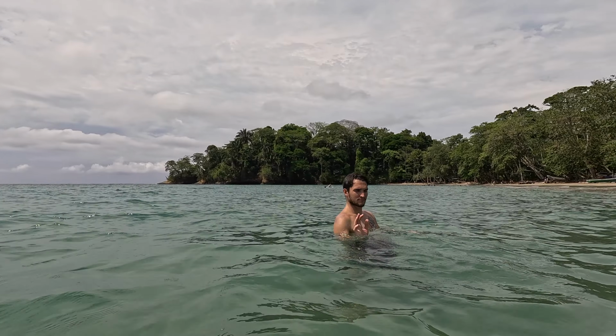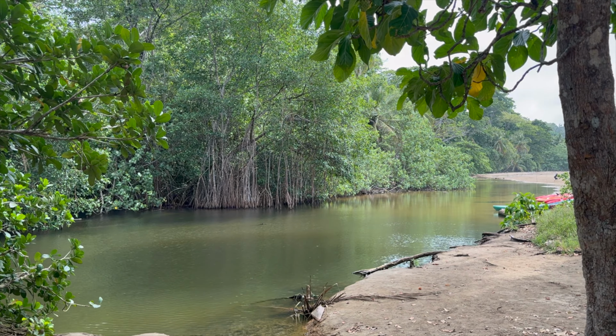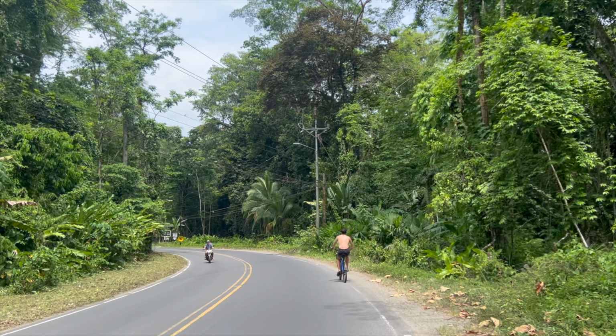If surfing is more your style, make sure to stop by at Playa Cocles. Here you can rent a surfboard or take a lesson and spend the afternoon there.